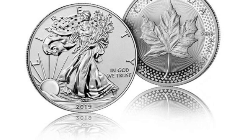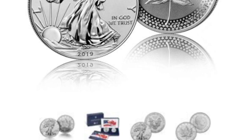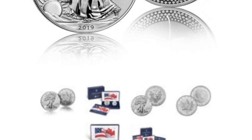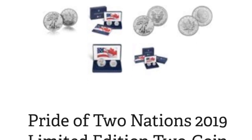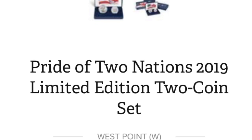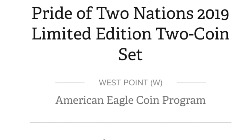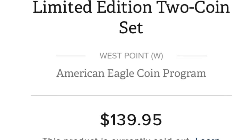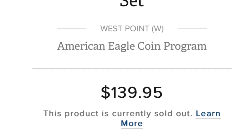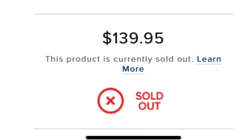Here is a listing for the Pride of Two Nations, which is the reverse proof W minted Silver Eagle, and that had a mintage of 100,000 sold through the US Mint, and that went unavailable on July 3rd, but sometime later it became available. So it didn't say sold out. Now I think APMEX was selling them on the secondary market, and they were saying it was sold out, but they came back available to the general public at the original asking price. So there's a window of opportunity.